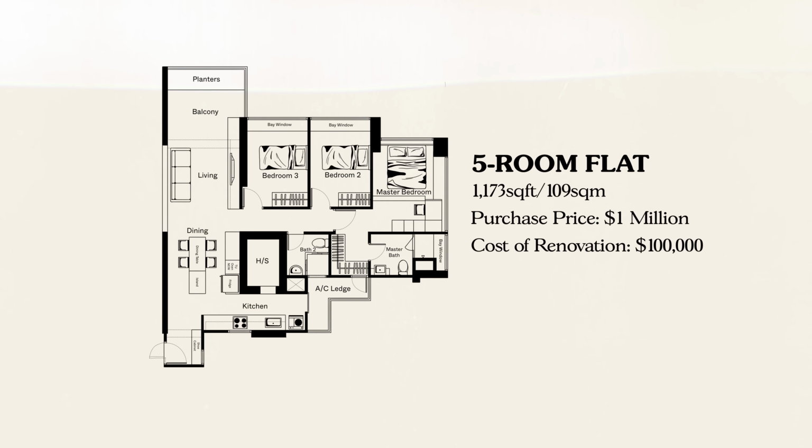At the end of this kitchen would be the service yard, so the wall over here was hacked away to make more room for the kitchen. And over here, you'll find the stackable washer and dryer. But for now, let's head into the dining room.